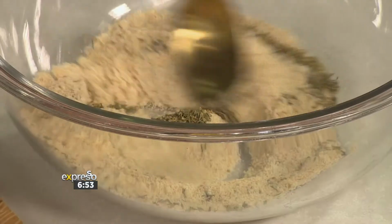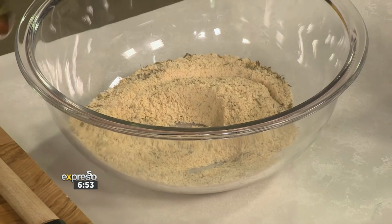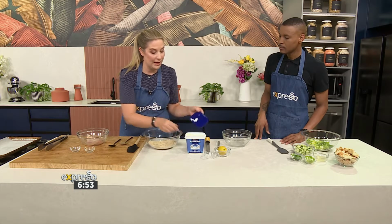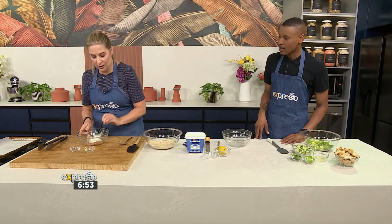Okay, so I've got my breadcrumbs in the bowl, and I'm going to add some mixed herbs, and a little bit of salt, just to season. This is going to be the coating for our chicken schnitzel. We've got our chicken breast fillets here that we've flattened a little bit. And then this is where our Clover Authenticos comes in. We're going to put a little bit onto our chicken, just to coat it. Normally you go with an egg.